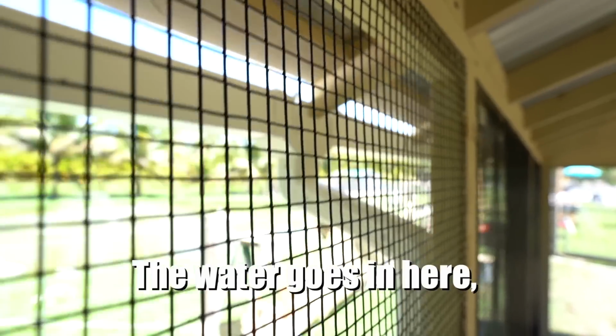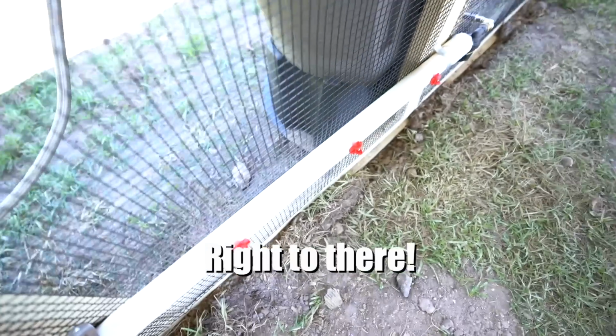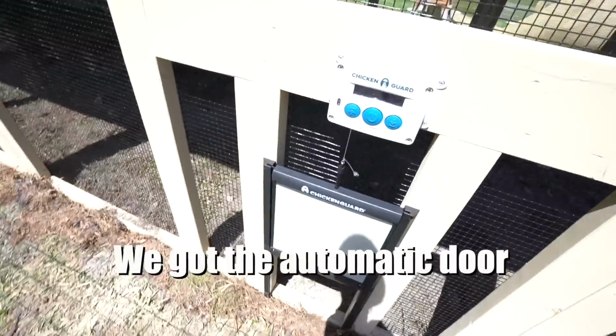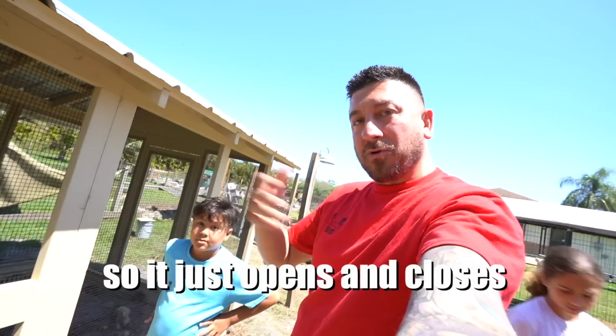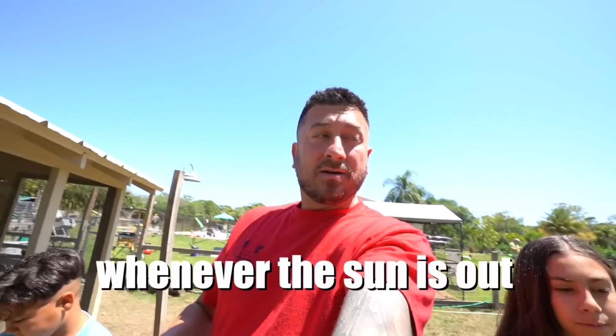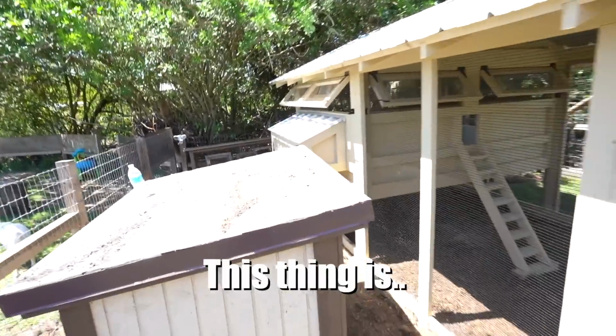So when it rains, the water goes in here, goes in here, goes in here, right to there. We got the automatic door that we could set from 9 a.m. to like 9 p.m. So it just opens and closes whenever the sun is out, right? Yeah. All right, that's pretty much it, guys. This thing is ready to roll.